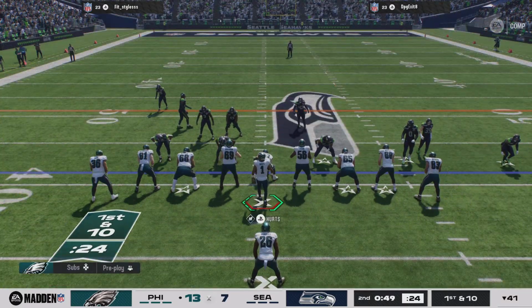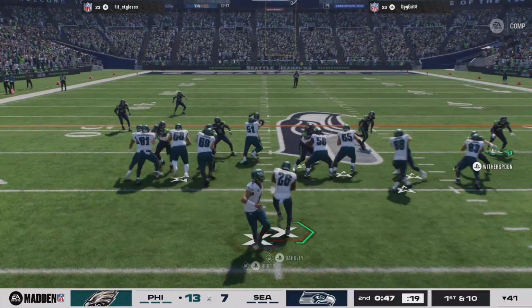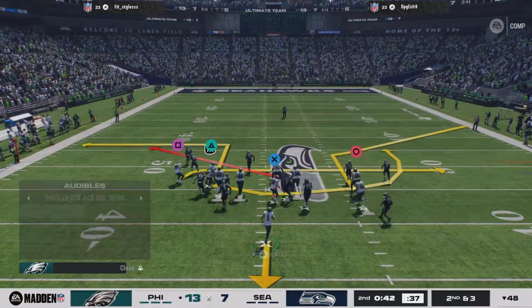First and 10, and kind of tipping their hand at running the ball. 3 tight ends are out there. No touch, sir. No touch. Up the middle with Barkley, and he's going to bowl his way forward to the 48.